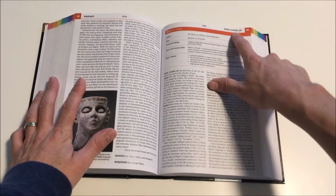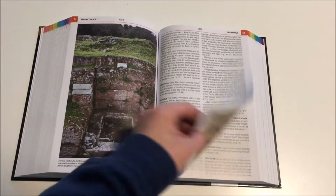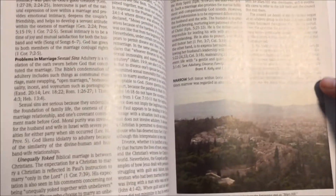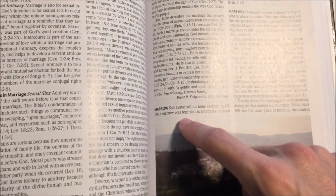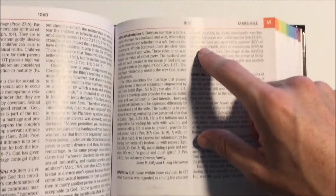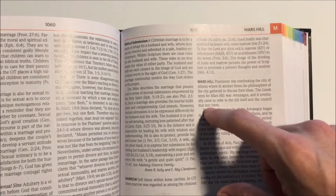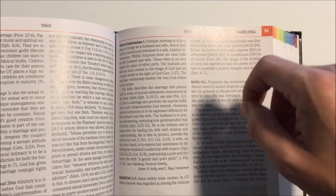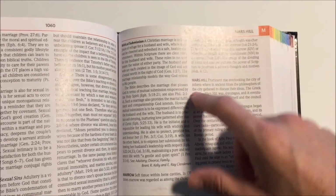We'll go to Mark, the Gospel of Mark. There's your book introduction and whatnot. But what I really like is you'll find some references in the definitions themselves for where to find it in the Bible. So we got marrow, soft tissue within the bone cavities. In the Old Testament times, marrow was regarded as among the choicest of foods, and then it shows you Psalm 63:5, Isaiah 25:6, and down here it talks about the marrow in Job 21:24. It gives you the King James, the NIV, the NASB, the RSV, Proverbs 3:8 discusses it, Hebrews 4:12.